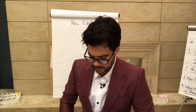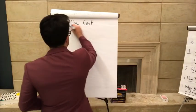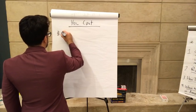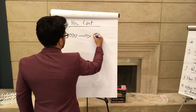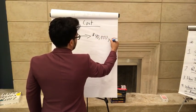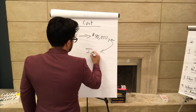So here's the good news for some of you. How much does it cost? Let's just do this. Right now, the average college tuition in the U.S. is about $10,000 a year. That's $40,000 over four years. You then graduate. You have interest on top of this.